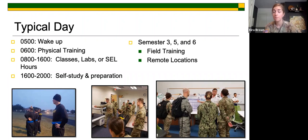We have nutrition care specialists, or we refer to them as 68 Mikes, 68M. It's just their code in the Army for their profession. They also come out to the field with us, and it really allows us as dietitians to understand what our role is, what the nutrition care specialist role is, and how we can work together to achieve our goals and our missions at our various training sites and in the field.